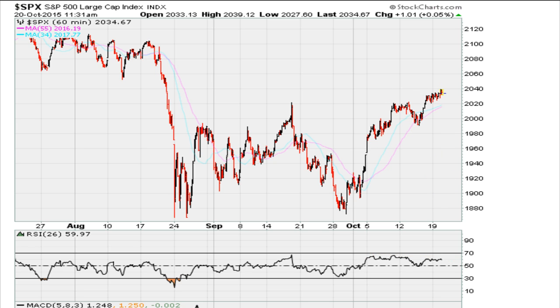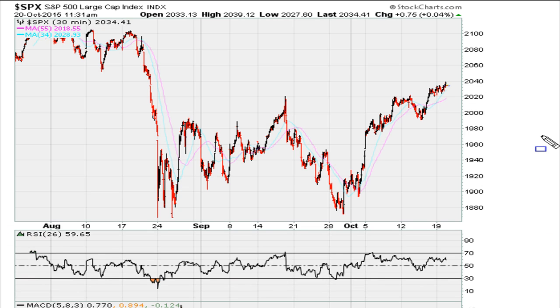Take a look also at the 30-minute chart, just like the one for the Dow on the S&P 500. You can see this clearly. We are having this declining RSI action here, while the price recently has been showing a slight improvement. I think that setup again is suggesting that more than likely, over time, there's a higher chance of a pullback.